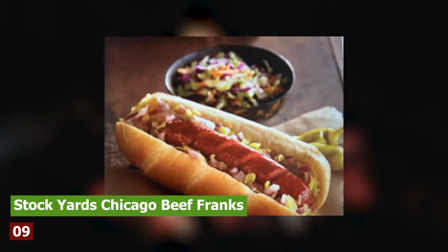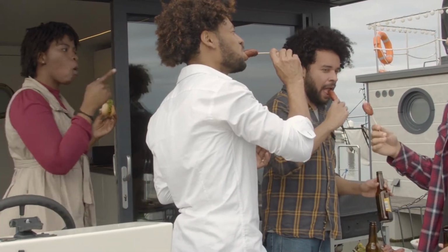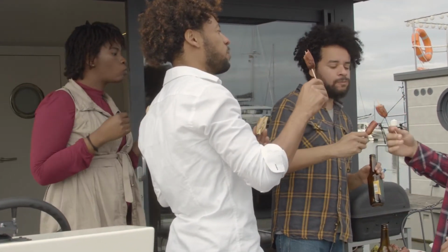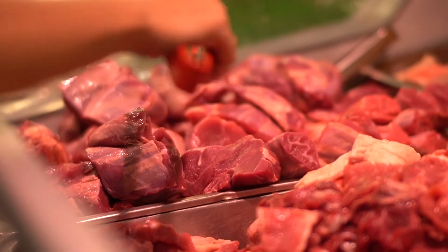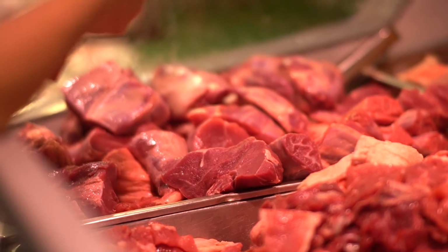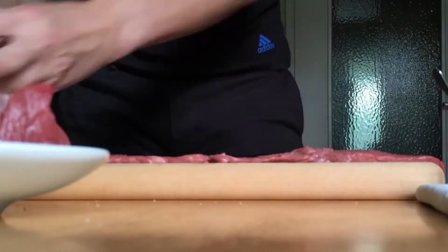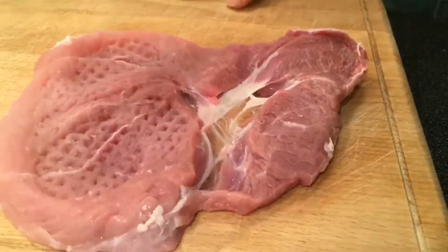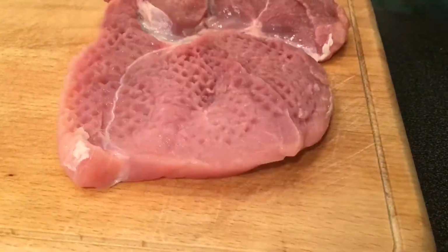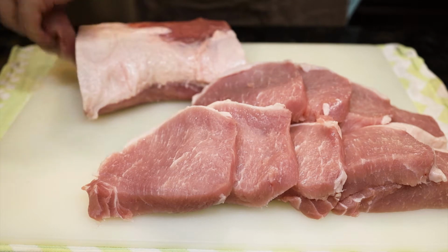Stockyard Chicago Beef Franks. If you're a hot dog lover, Chicago Beef Franks from Stockyard will remind you of your favorite and delicious ballpark memories. It comes from only the best US beef, so you can be sure it is both tasty and healthy. The key ingredient in this product has been seasoned with an aroma beyond compare and a pleasantly rich taste. The snap falls a bit flat, but the meat inside is very tender and plump.